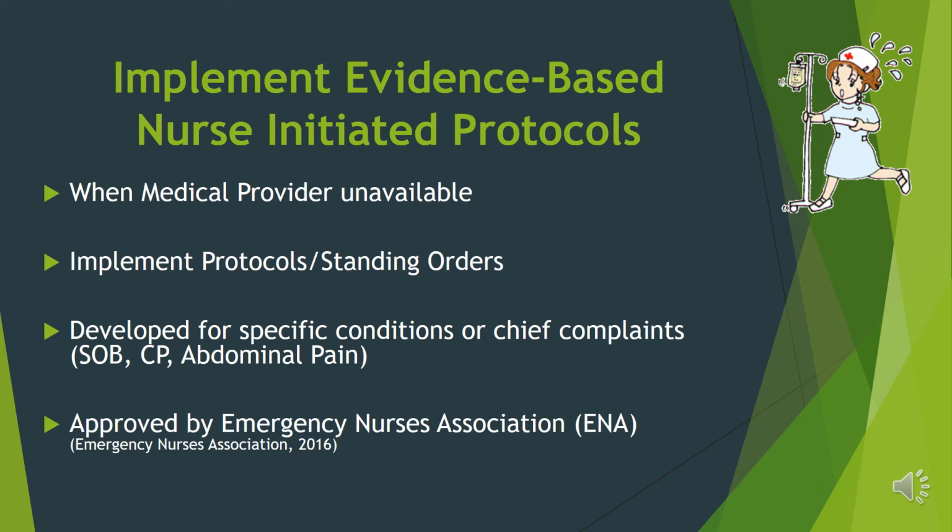The third suggestion for improving flow in the emergency department would be to implement evidence-based nurse-initiated protocols. Along with PIT, nurses are able to implement standing orders and protocols, and those protocols could be developed by the chief medical officer and the ED nurse manager, along with some input from nursing staff.